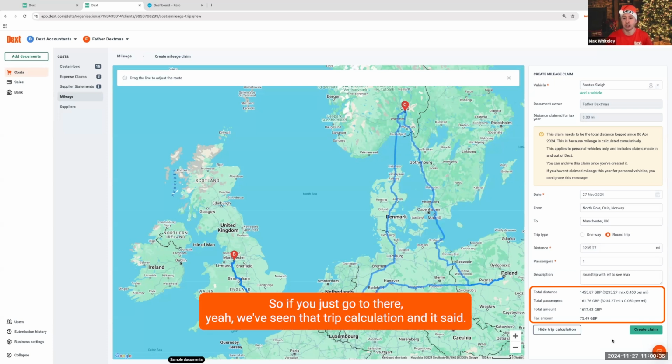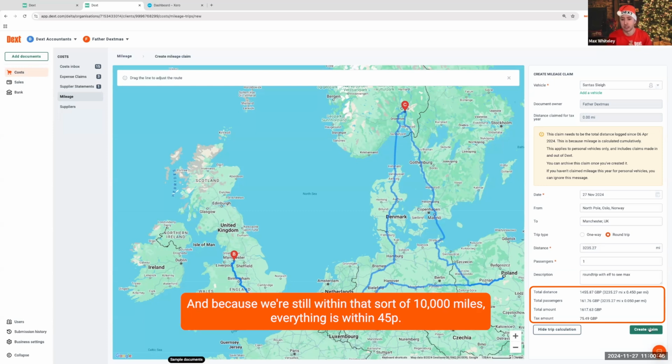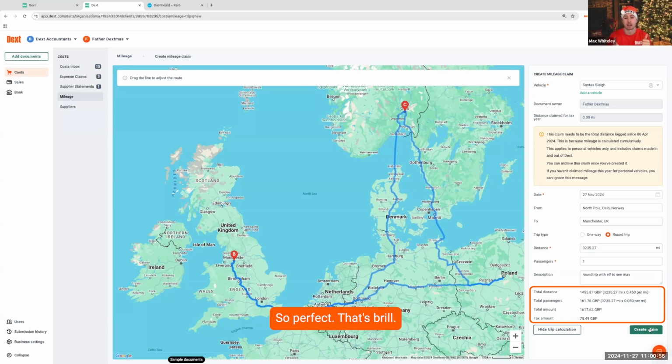Perfect. Okay, so I want to work out, before I create this claim, what the total of this is. So if you just go to there, we've seen that trip calculation, and it said, right, okay, the first lot of miles are going at 45p a mile. And because we're still within that 10,000 miles, everything is at 45p. We've got that additional rate for our passenger allowance there. And we've got a tax amount there as well where we've claimed back the VAT. So perfect, that's brilliant. Let's go ahead and create that claim.